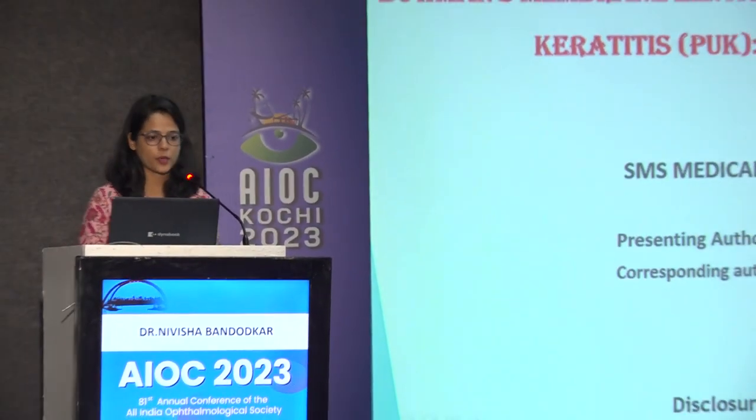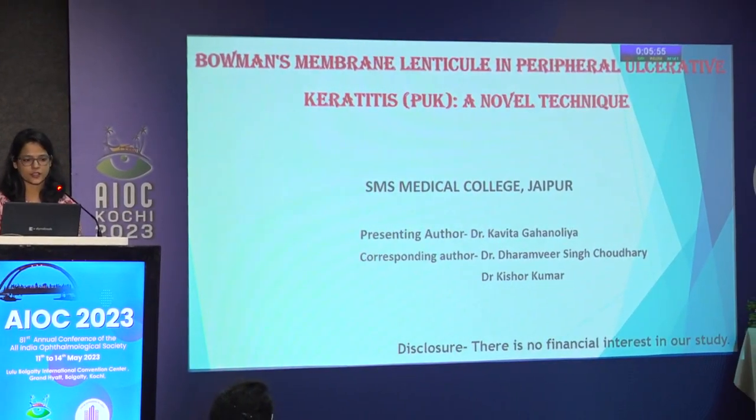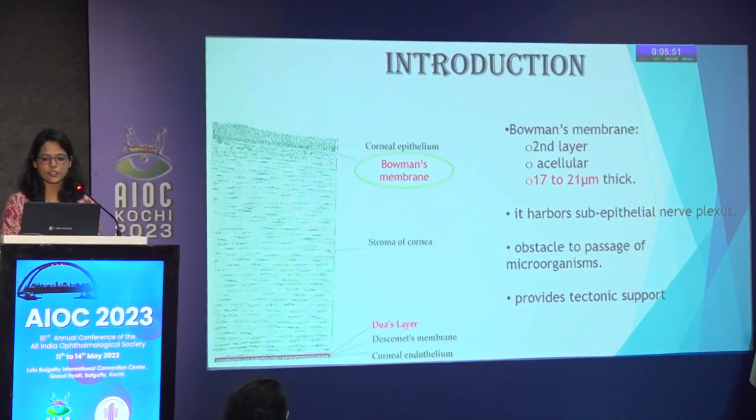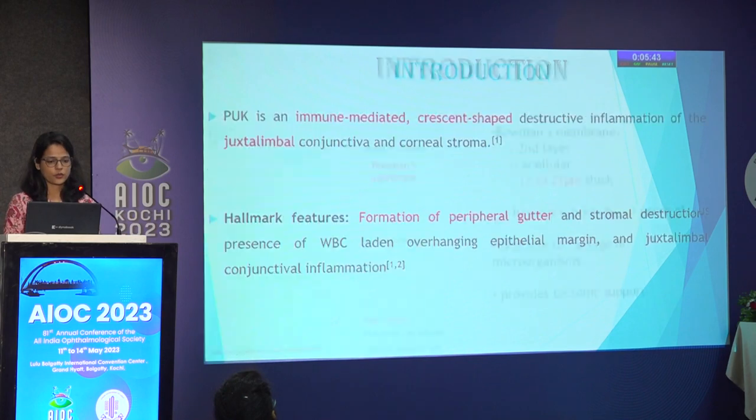Today, I am presenting a paper on Bowman's Membrane Lenticule in Peripheral Ulcerative Keratitis, a novel technique. Bowman's membrane is the second layer of the cornea, which is acellular, 17 to 21 micron thick. It harbors the subepithelial nerve plexus and is an obstacle to the passage of microorganisms. It also provides tectonic support to the cornea.